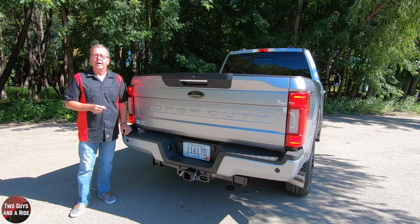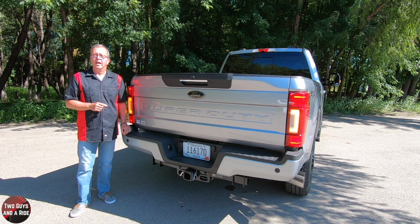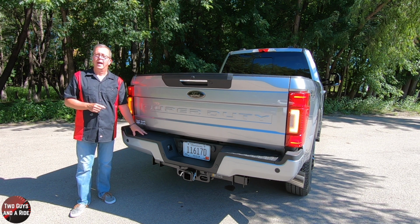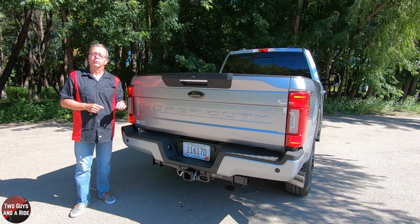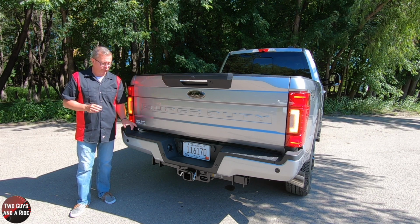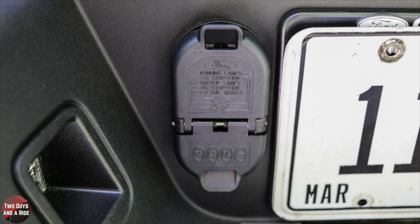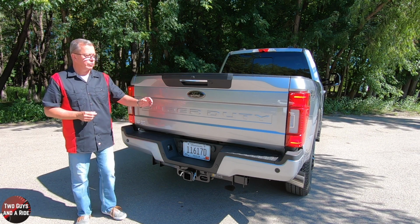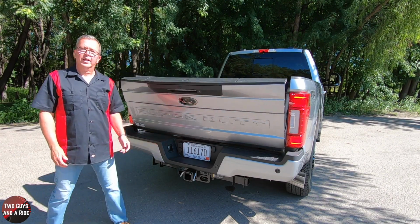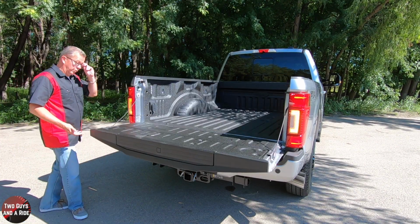I like the blacked out Ford logo, and it does have the body colored bumper with matte black step tailgate and box rail trim. It also does have the conventional 7-pin connector, and you see it does have the rear backup sensors. Okay, let's take a look at the cargo box, or the truck bed.